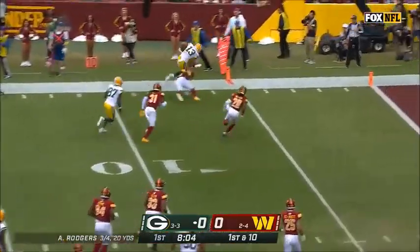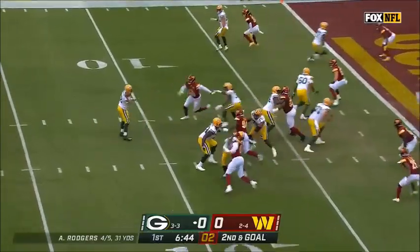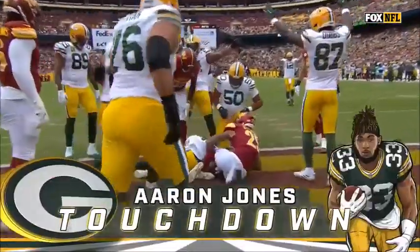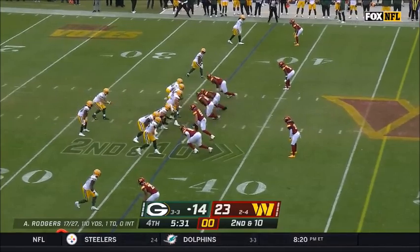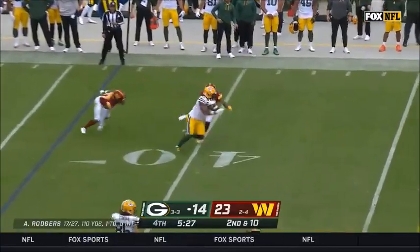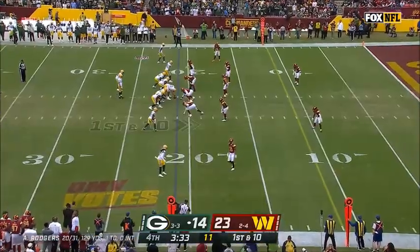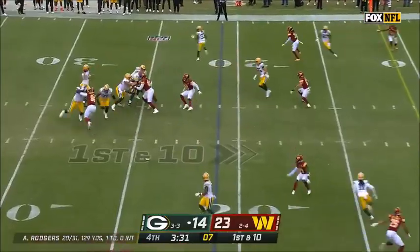Out route, Lazard. Rodgers, inside throw to Aaron Jones, spins his way in for the touchdown. Play clock winding down. They'll give him the snap. To the outside for Amari Rodgers, trying to break free, and a good effort to get the first down. So that's three first downs via penalty on this drive for Green Bay, which needs to make up two scores.